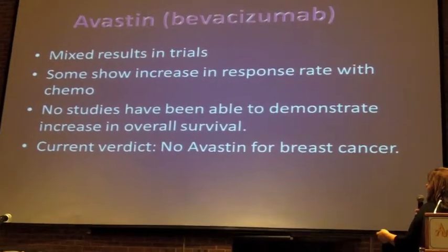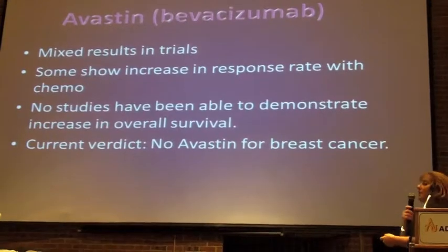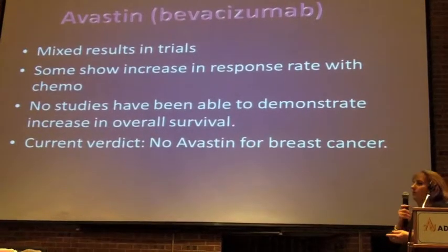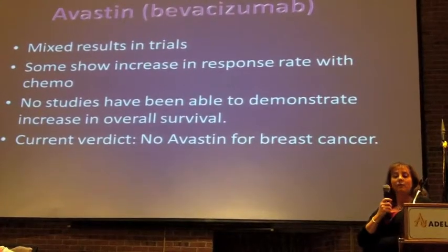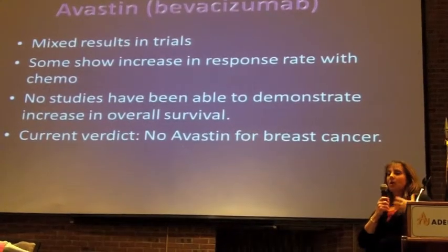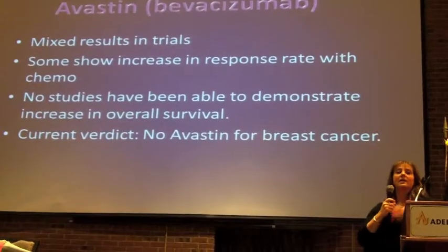So again, there were mixed results in the clinical trials. Some showed an increase in response rate to the chemotherapy initially, but no studies have been able to demonstrate an increase in overall survival, which is a very difficult endpoint to reach. But basically what happens is that we can show that it might shrink the tumor, but if we can't show that it allows the patient to live longer, particularly at the price of this drug, it's not going to be approved.